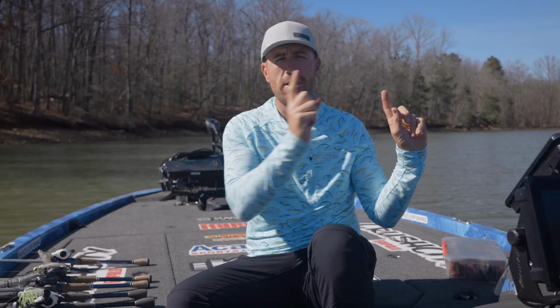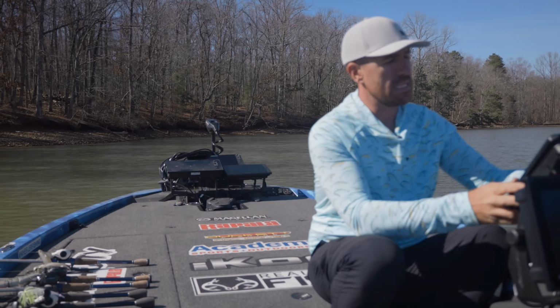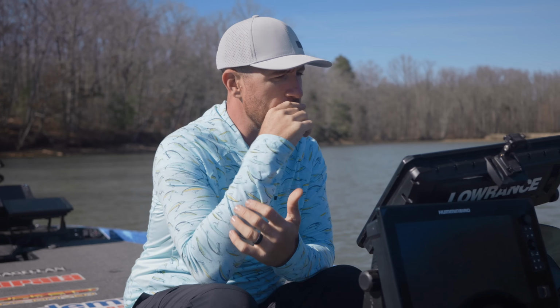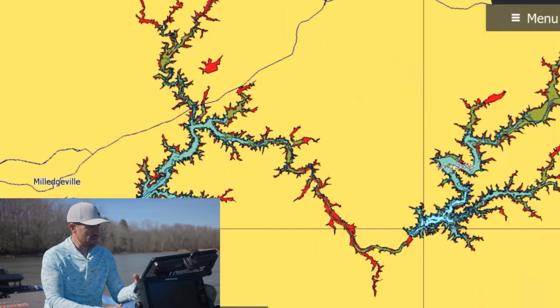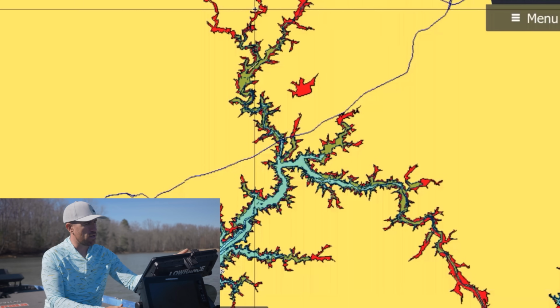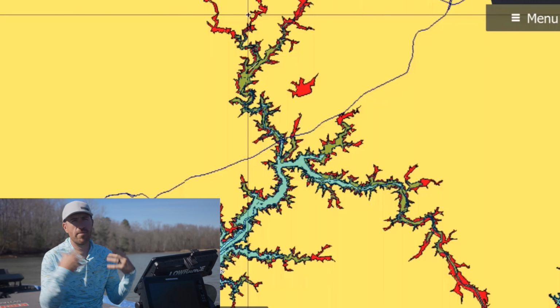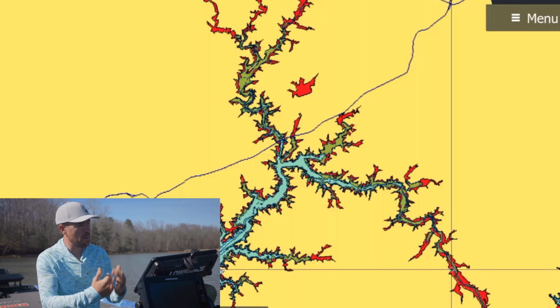So let's jump in on the map here, going over here to the Lowrance unit and picking up the C-MAP and looking at Lake Sinclair. I did not realize it was that big. Okay, this is the whole lake. There's Lake Oconee, I believe it's north of here. Obviously these bigger creek arms that I'm looking at on the north end of the lake, all of those places are gonna have the biggest flow. And the main river right here is gonna have the biggest flow from incoming water.